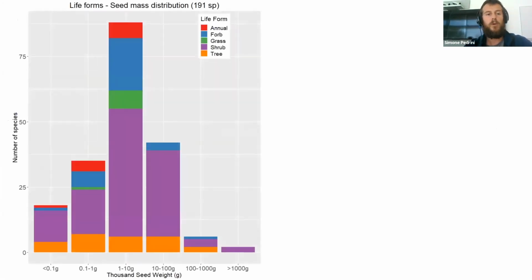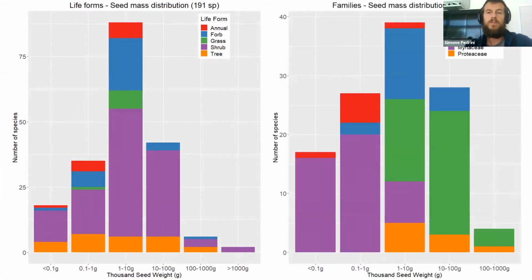Another useful piece of information we can get from this data set comes from the data that we collected about 1,000 pure seed unit weight, because now we can plot the seed mass distribution of 1,000 seed weight for all the different life forms, as you can see in this graph, or maybe even on families, as in this example. And it's quite interesting to notice that all of the Myrtaceae tend to be on the lower seed mass spectrum. A nice piece of information that we could get out of this data set.